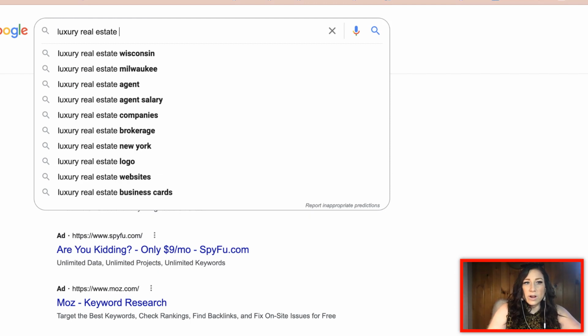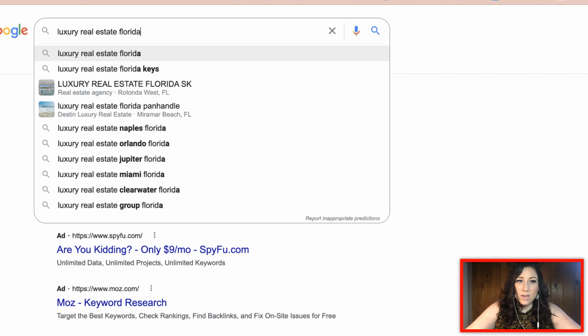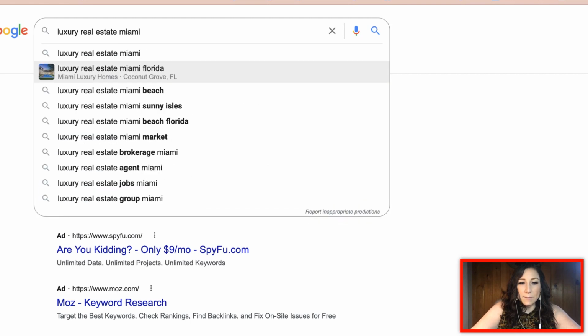It's telling me where it thinks I am. Well, that's because it knows my location. And so I'm here in Wisconsin. And so it's like luxury real estate, Wisconsin, Milwaukee. So let's start typing in, if we were to type in Florida, okay, so luxury real estate Florida might be one of the things I want to type in. Or luxury real estate Miami.